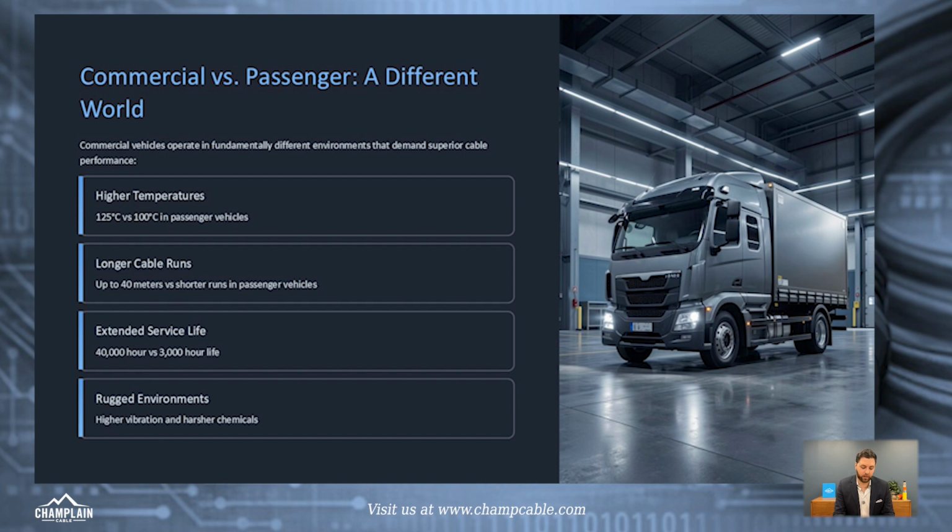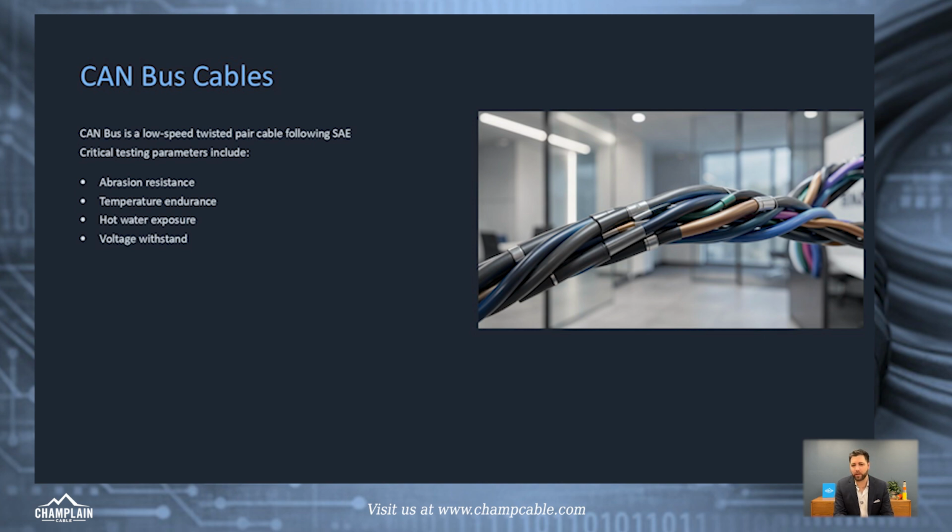Commercial vehicles face harsher environments than passenger cars. Higher temperatures, longer cable runs, extended service life, and rugged physical conditions. These conditions can expose cables to high temperature oils, automatic transmission fluids, diesel fluids, and a whole host of other harsh oils. Other factors are UV resistance, abrasion, flex life, and general wear and tear in these types of conditions. However, typically in passenger vehicle applications, these environments are a little less drastic and will change the design engineering approach around the cable.